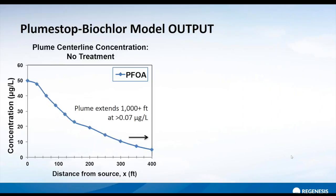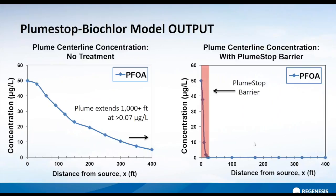Now we can look at the output of what happens when we put in PlumeStop, and you can see this really striking difference. Now we've been able to actually capture and contain that plume throughout those 8 years. We've captured the PFOA and there's nothing that would elute above the 70 parts per trillion level for those 8 years. The question would be, okay, what happens after 8 years? Well, at that point, we will have filled up the barrier and it will start to break through. That's just the nature of it, just like in an ex situ system. That's about how much time we would have here.